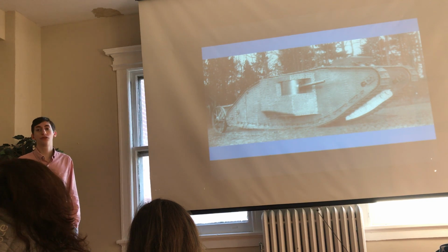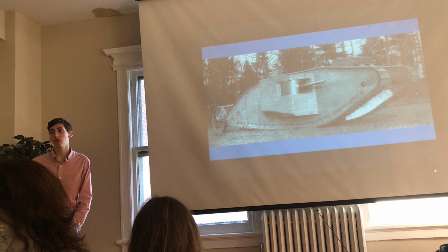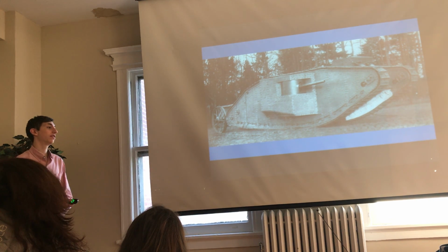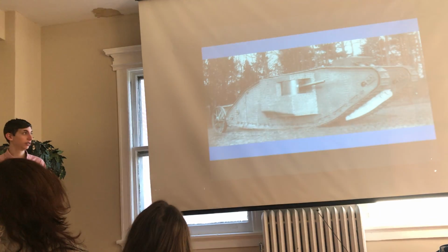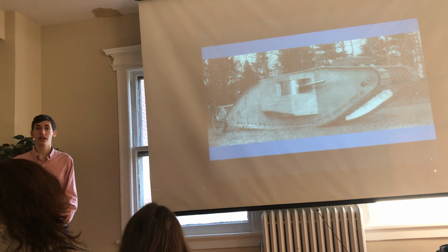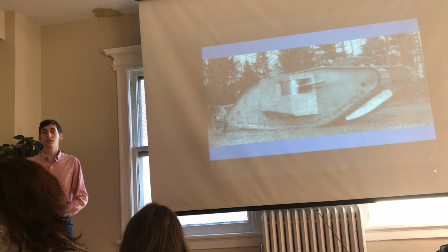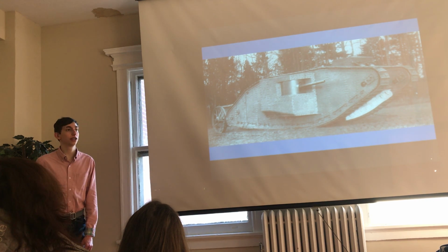Although Little Willie was the first prototype, this is the British Mark I tank. They actually called it a land ship, because it looks like a big battleship to the people who were designing it, because they'd never had the concept of one of these things before, so it literally looks like a big battleship coming out on land. It had two guns on the sides. The British actually made male and female versions of these tanks. The male versions had cannons, and the female versions had machine guns instead of cannons. But yeah, this is the British Mark I tank, the first true tank that saw lots of service.